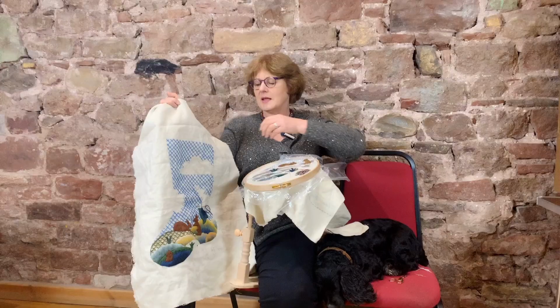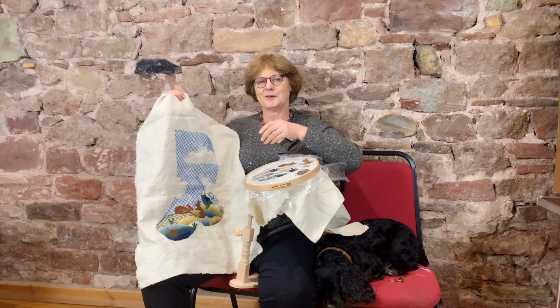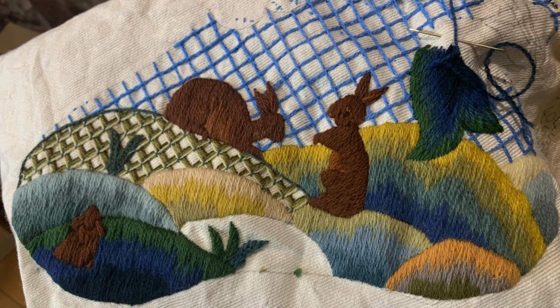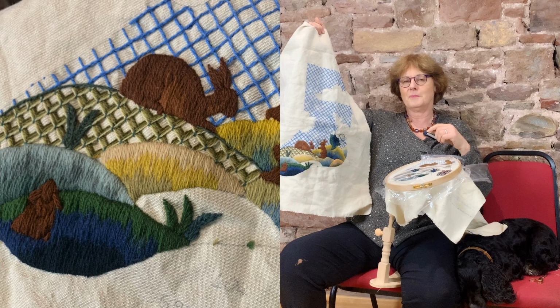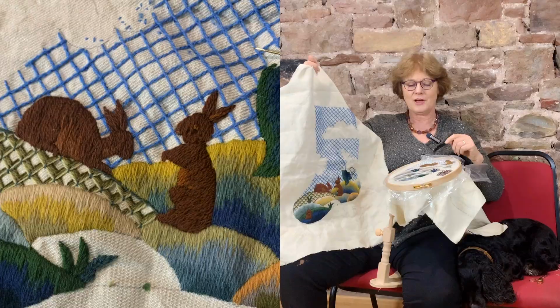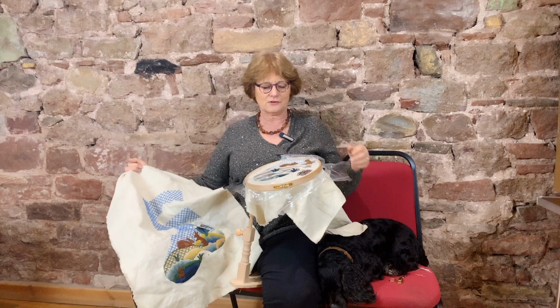So Phil's two daughters are still at junior school age. They're not teenagers yet. So hopefully they'll just love having these rabbit designs, and this is the first time I have stitched these rabbits here. The little baby rabbit here is from the Muncaster hanging. Some of you might recognize those. And these two rabbits are from the Tree of Life. So I've put together elements from other designs and very classical needlework shapes.